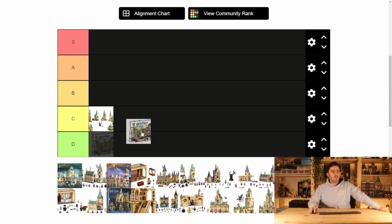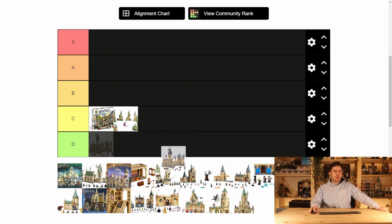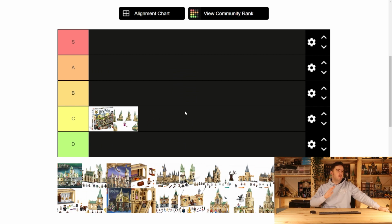We then have the 2010 game board. I think as a game board, it works. I think this was only about a $30-40 set, and it's hard to really hate on this set because it's trying to be a game board, and in its execution it manages that. It's not really fair to compare a game board to a UCS $400 Hogwarts castle set. It's just not a fair comparison. So I'm going to put it in C tier and be done with it.